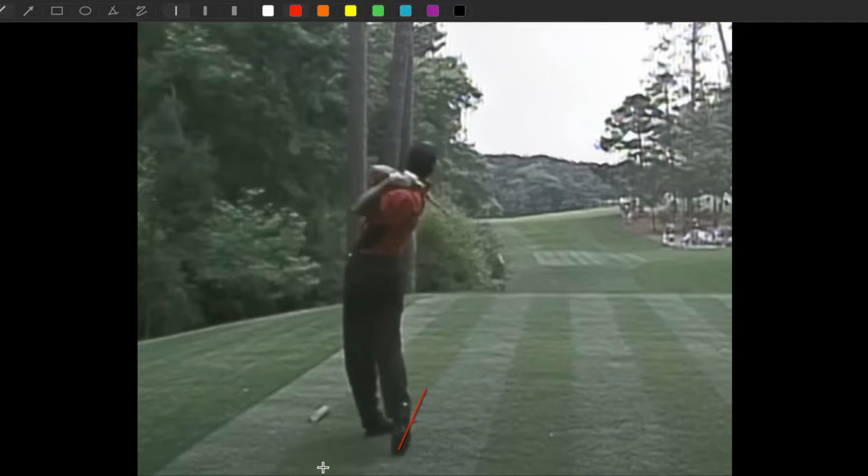Really, really good swing. This is probably one of my favourite swings that Tiger brought to the golfing world, the professional tour. The early Tiger swing is definitely one of my favourites.